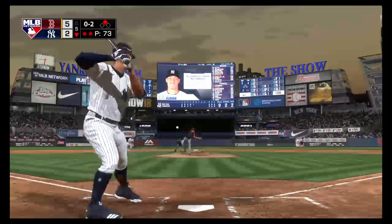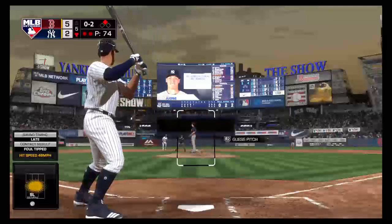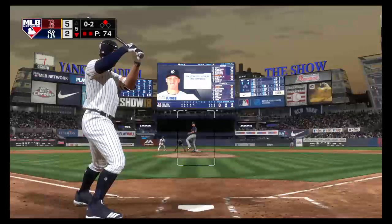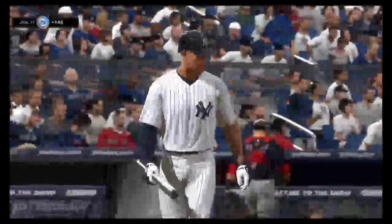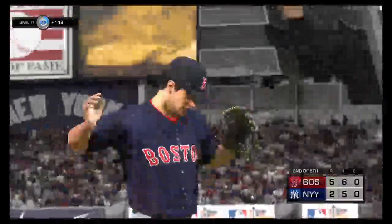Here it comes on 0-2. Swing and a little tapper. That's a foul ball. And he's got himself another one as he picks up strikeout number 9 here, and the side is retired. The Yanks leave one, and the deficit remains 5-2.